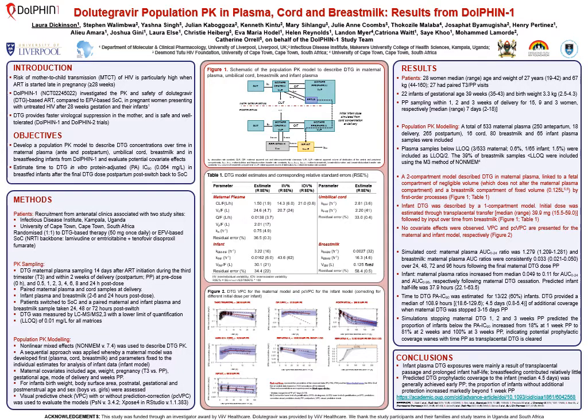Drawing all of this together, the major factor influencing infant dolutegravir exposure is the transplacental transfer, with an initial dose estimate of 39.9 milligrams, and the additional exposure through breast milk was considered somewhat negligible.